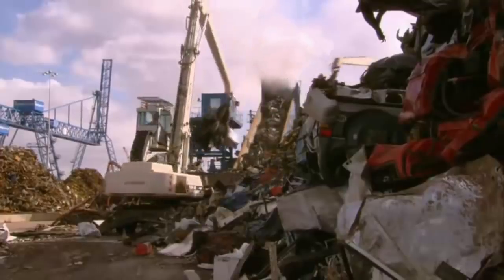We haven't got much time, but at full power, this machine can destroy 450 cars an hour. That's 90 tons of shaft rotating, mashing that metal up. And I think we can do it.